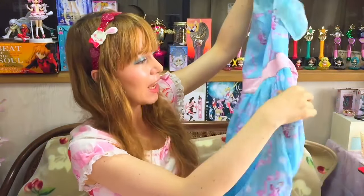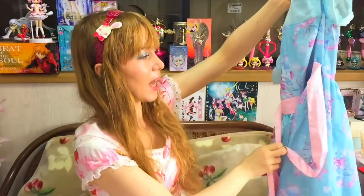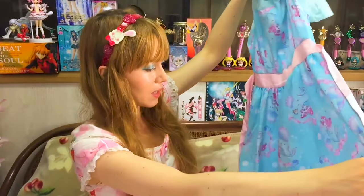And to give it a bit more of a shape, in case you're a bit more skinny, there's a nice bow here that you can tie up the back to give yourself a little bit more of a female shape. So that's the back of the dress. Again, the print is lovely. You can see her swimming together with Flounder.